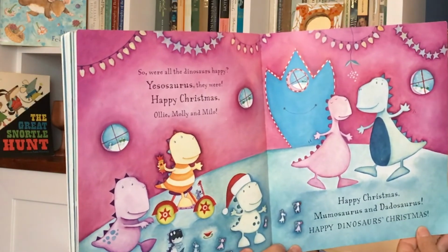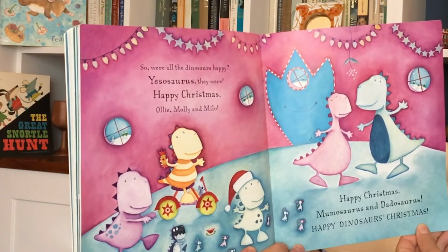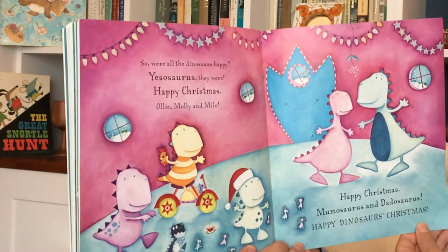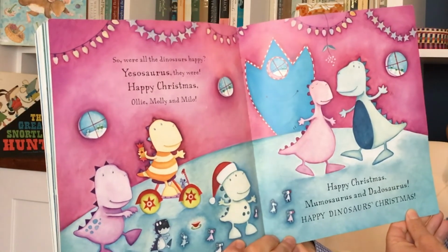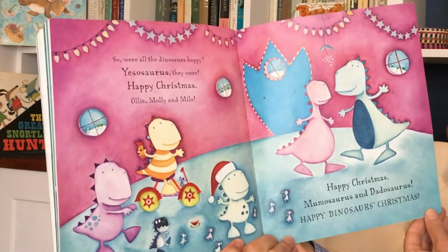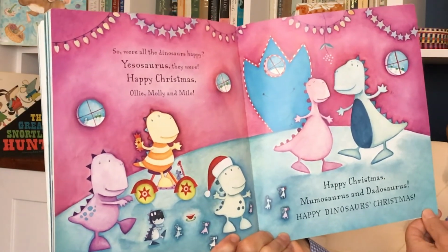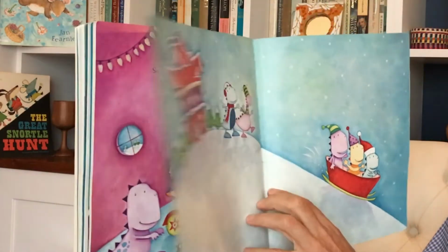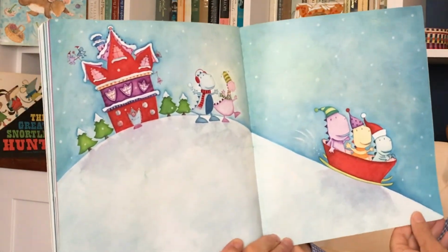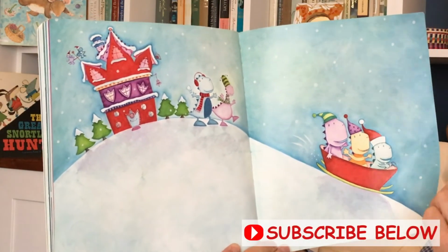So, were all the dinosaurs happy? Yesosaurus, they were. Happy Christmas, Ollie, Molly and Milo. Happy Christmas, Mamasaur and Dadasaur. Happy Dinosaurs Christmas. Look, they're playing outside in the snow. What fun.